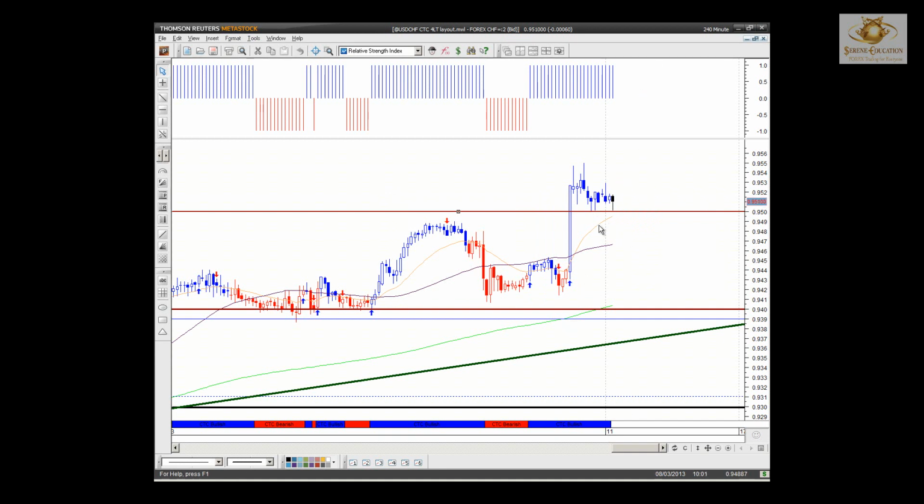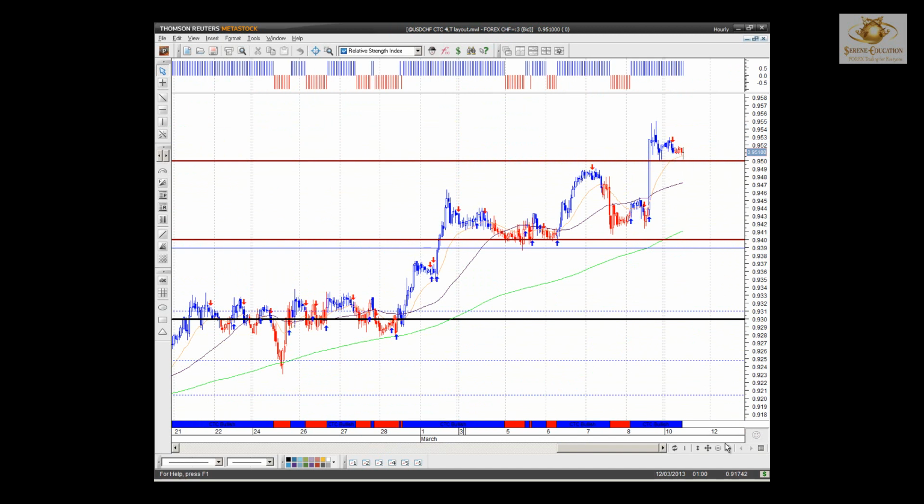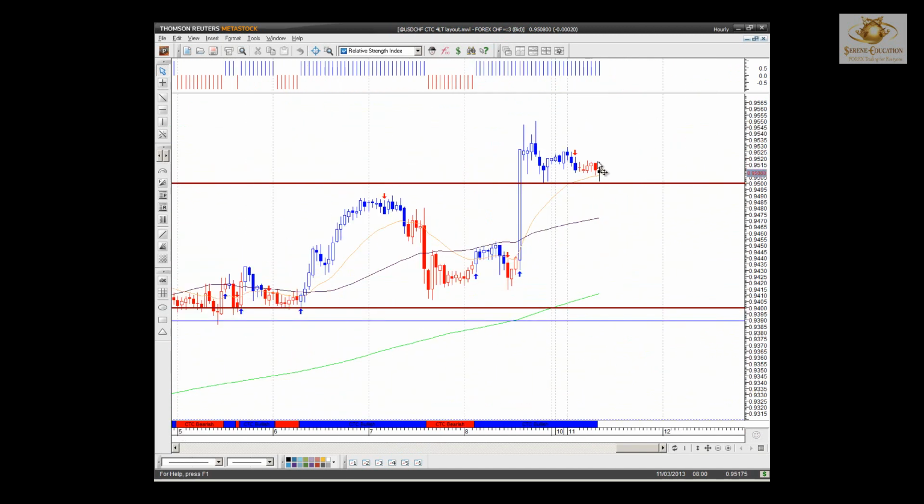All the moving averages are below price supporting it. We just need a nice bullish engulfing bounce now at 950 to see price moving higher for the remainder of this week. So very, very important. Wait for the bullish engulfing candle, guys. On the hourly, you can quite clearly see very indecisive candles, a lot of wicks, but as long as it maintains above 950, happy days.